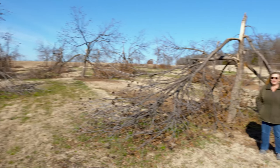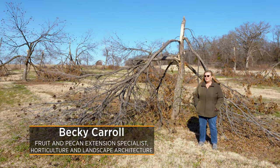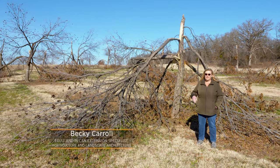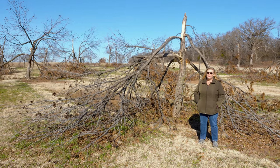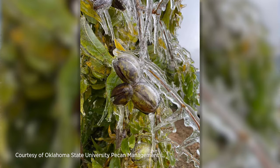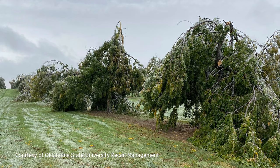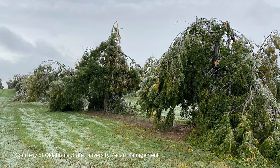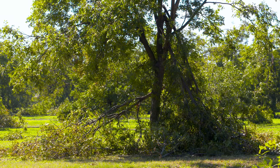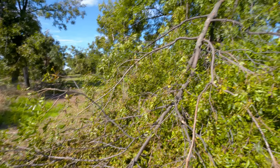Today we're back at the Cimarron Valley Research Station, just north of Perkins, and we're taking a look at how cleanup is progressing after the late October ice storm that we had. We had probably about an inch of ice build up on some of our trees, and at that time, it was October 26th and 27th, I believe, the trees had a full canopy of leaves, and most of them were covered with a full crop of pecans.